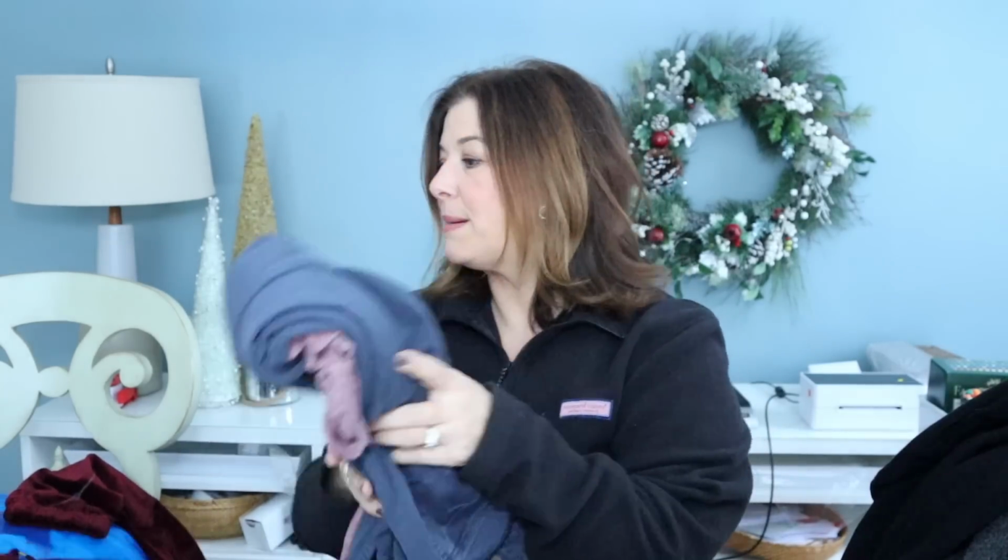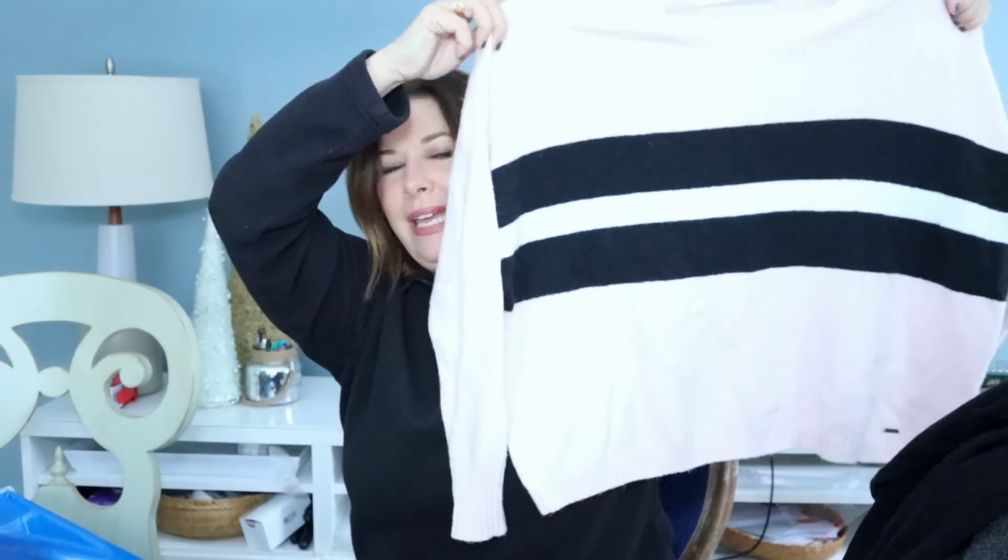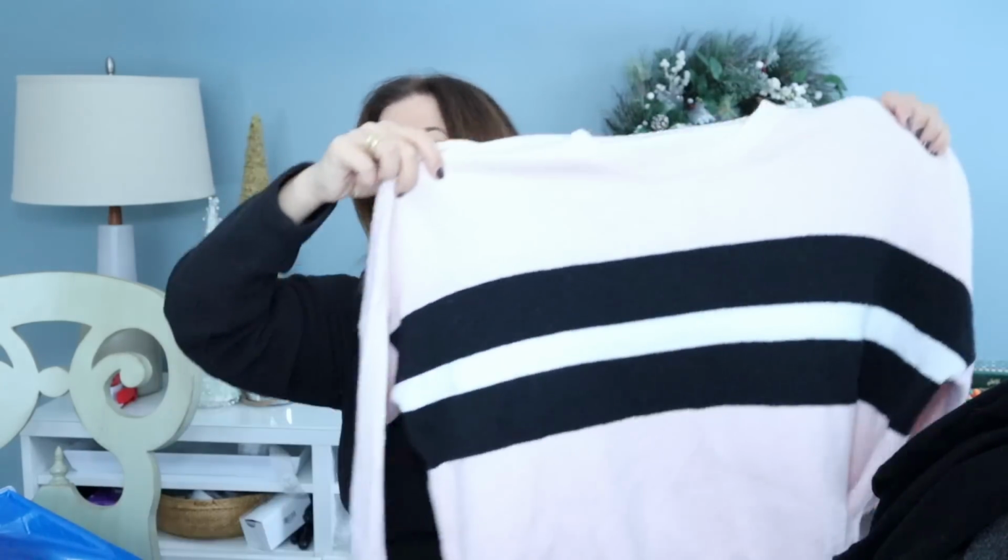So these are going to my mom. I'm gonna just toss those. I think I might sell this one. This is Hollister, and it's baby pink with a stripe. It's really cute. Unless my mom really likes it, then I'll give it to my mom. But I love this. Slightly cropped, boxy, so cute.